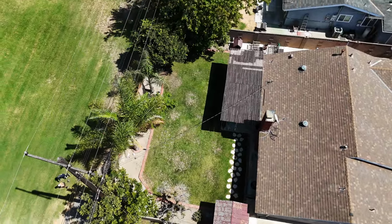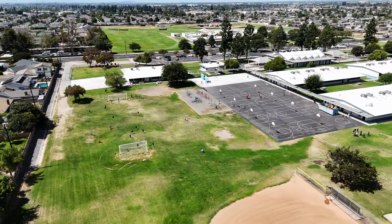So you have a gate, which makes it so nice for your kids to go to school, and it's also, after school, a place for softball. You've got your own playground. It's like having this huge backyard that you don't even have to maintain. Yep, they mow it. Such a great feature.